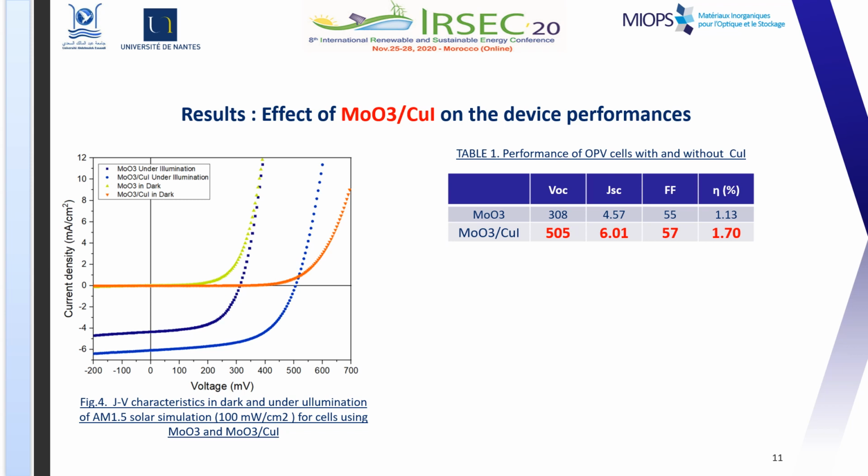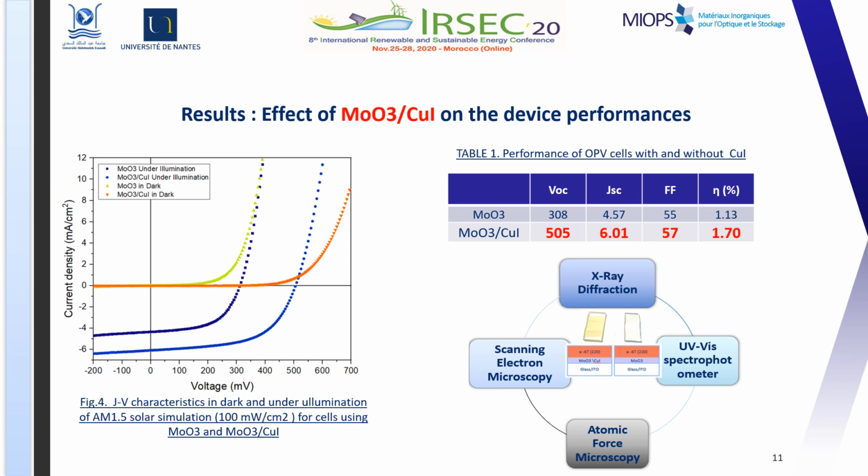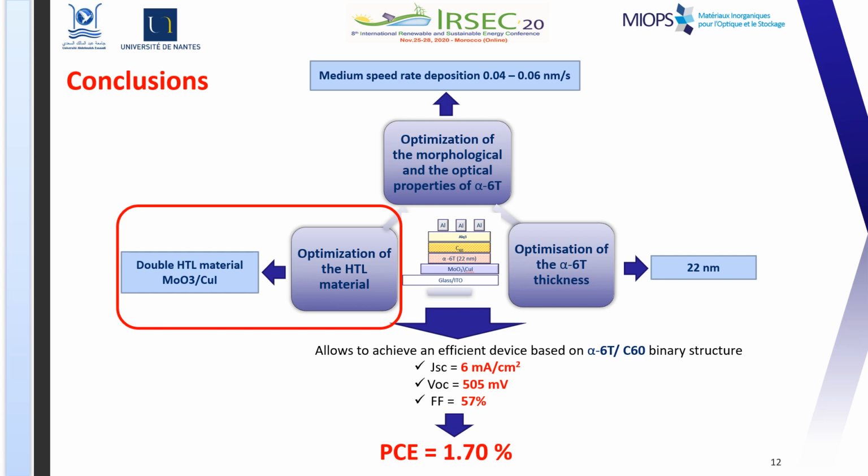For this, we have done some analysis on the α-sexithiophene material deposited on molybdenum oxide alone, and another sample of α-sexithiophene deposited on molybdenum oxide copper iodide: X-ray diffraction, UV-visible spectrometry, atomic force microscopy, and scanning electron microscopy. So in summary, we can say that the optimization of the morphological and the optical properties of α-sexithiophene material using medium growth rates of 0.04006 nanometer per second, and the optimization of the thickness of the donor material using 22 nanometers. Also, the optimization of the HTL material, the hole transporting layer material, using a double anode buffer layer, molybdenum oxide and copper iodide, leads to an efficient device based on binary structure with a power conversion efficiency of 1.70%.